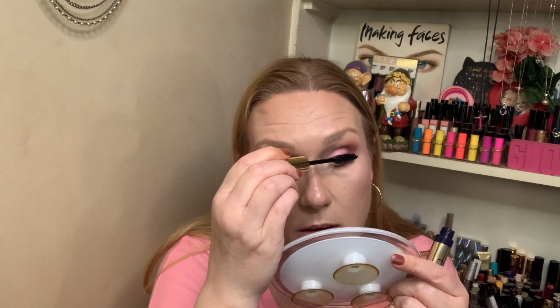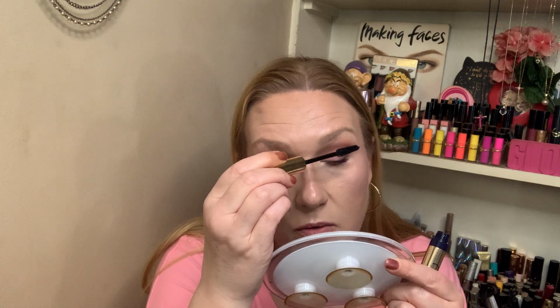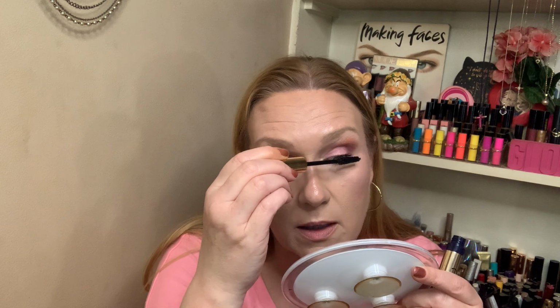I'm going to use the Estee Lauder on the top lashes. I figured since I opened this, I might as well use it. It does not flake or smudge, so it is not one of my favorites. I mean, it's an okay mascara. It's not a favorite though, just so you know, but it is okay.